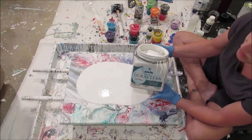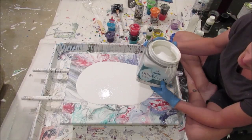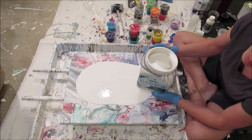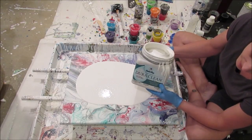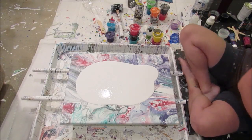So this is my Dutch Boy latex satin paint mixed with Floetrol and water. I've had a lot of people commenting lately, what's the white stuff you're pouring on? Now, I'm not pouring on straight paint and I'm not pouring on straight Floetrol. It is mixed, and there is a video that shows me mixing it.